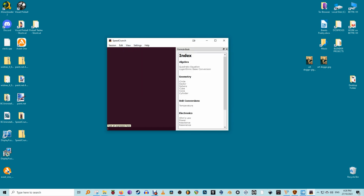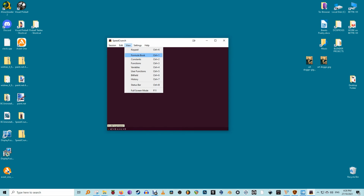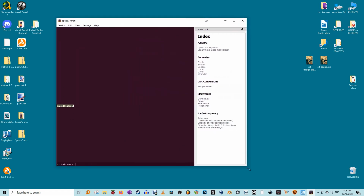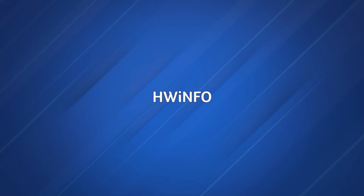SpeedCrunch is a precise scientific calculator that can be used to solve complex functions. Users can define their own functions in addition to over 80 built-in mathematical functions. Furthermore, SpeedCrunch can perform hulking great calculations with up to 50 digits, using complex numbers, unit conversions, and lots more. It's a pro tool. In a fight with standard Windows calculator versus SpeedCrunch, I back the Hulk.